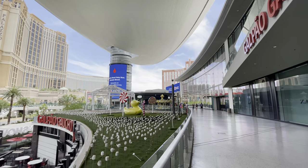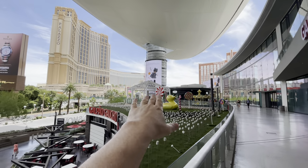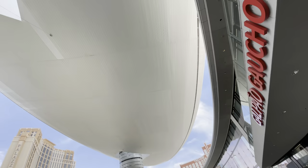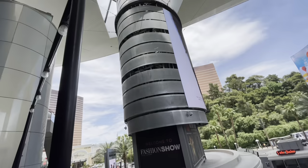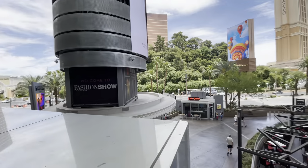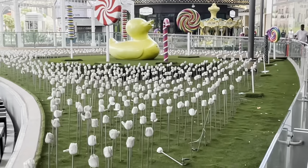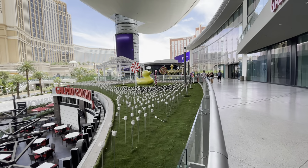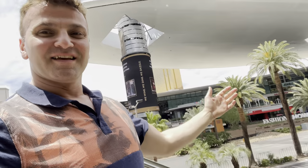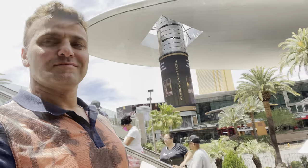So this is the place, this is the strip actually from here. And this is the place when you're driving, you see it with a big, huge ceiling like that. It's called the Fashion Show Mall. And cool decoration. I'm sure at night it looks fabulous with the lights. I love this architecture.